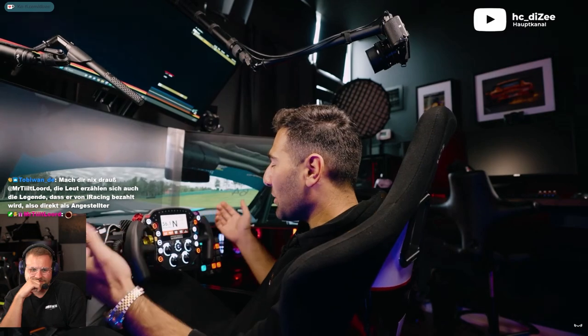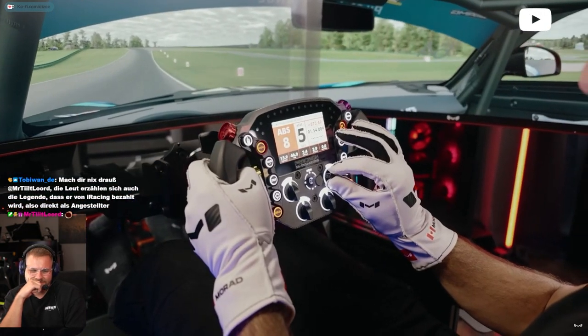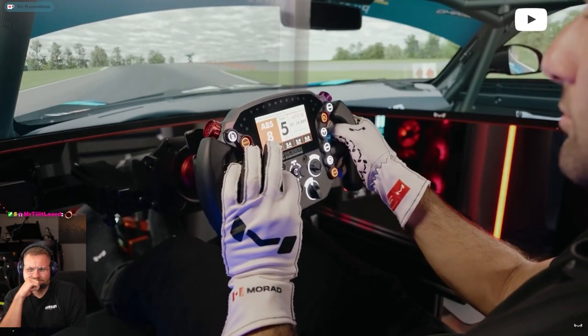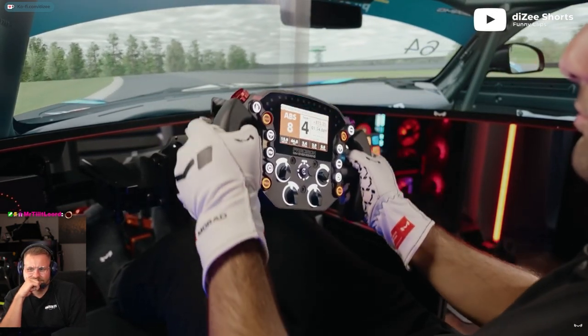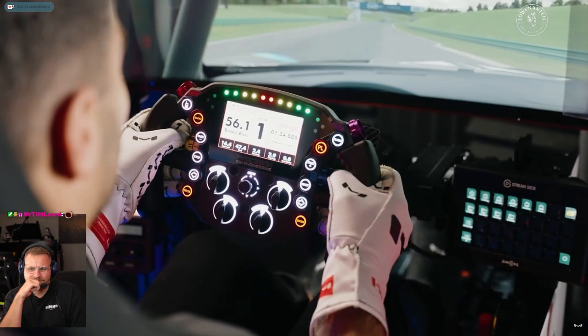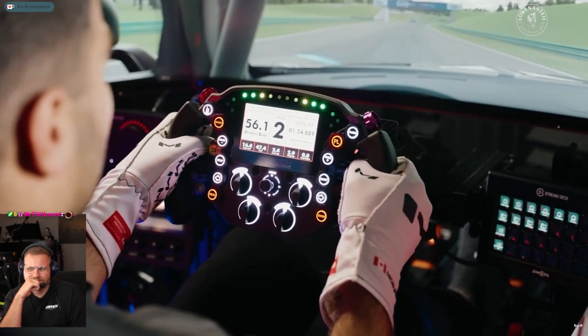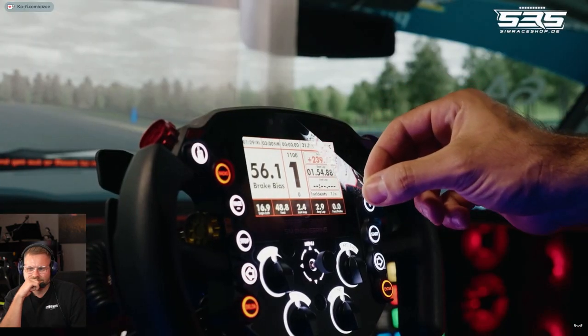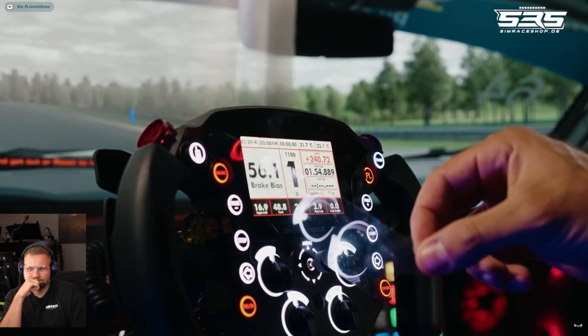I can go through the menu. I can change anything I want on the car. The buttons are backlit. The screen's gorgeous. Literally the perfect wheel for sim racing. It does everything you need it to do. Grips are great. The diameter is nice, 300 millimeter across the wheel. I mean, I swear by this wheel. I love it. I've been using it for the past couple of years now, and this one's brand new. It even has plastic film still on it.